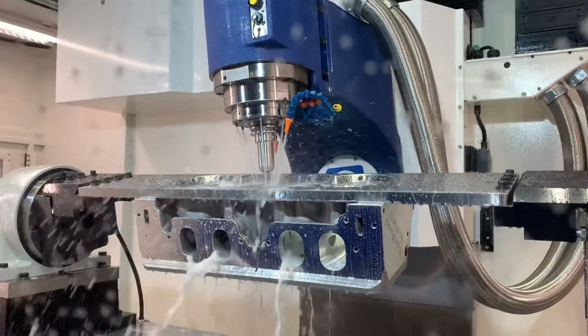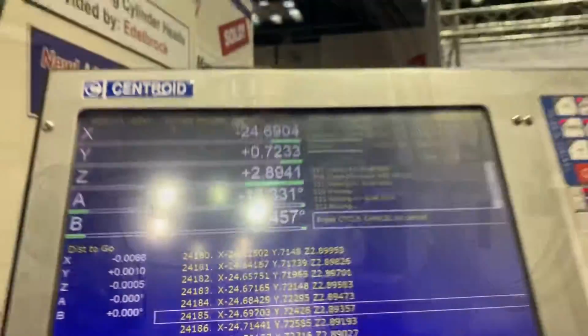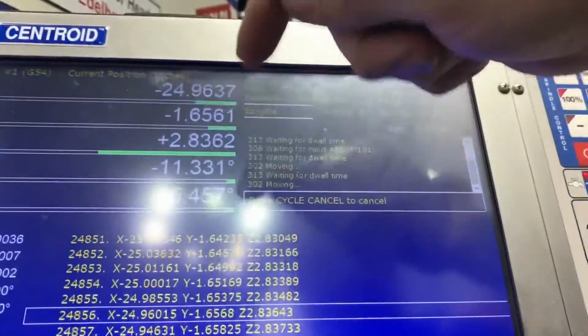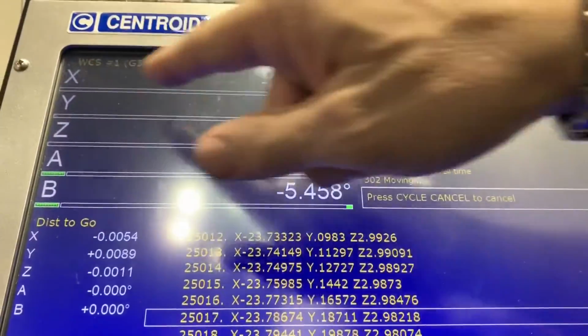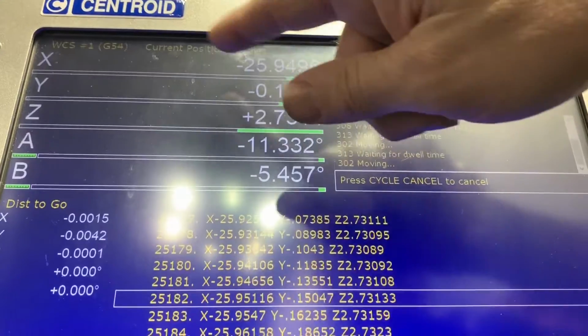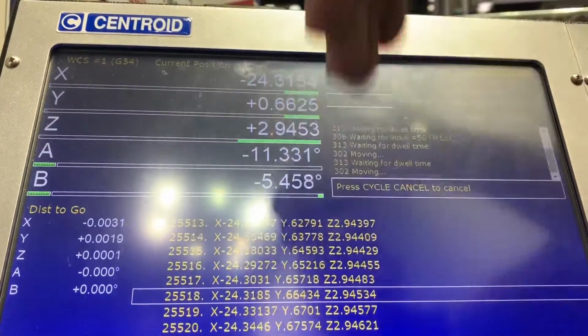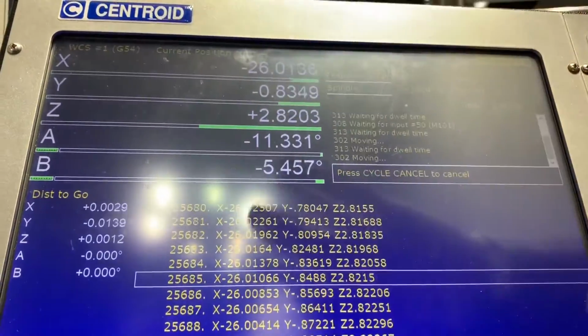My name's Larry. So a lot of people say 4-axis, 5-axis. This is what a 5-axis means. This is what the machine is using for dimensions from a starting point called the zero point. So right now the X is negative 25 millimeters to the left, and negative 1 to the right, and up and down, and the angles also. Everything, that's why it's called 5-axis.